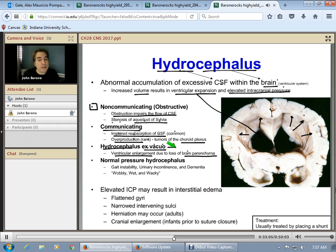Now, what's the pressure here? Pressure is normal. So it's just too much fluid, but it's not because of pressure. See, this one has increased pressure, this has increased pressure, squishes the brain. This one doesn't. So the CT shows you big ventricles, but it's just not squishing the brain. It's just big because there's not enough brain, that's all.